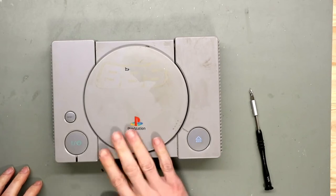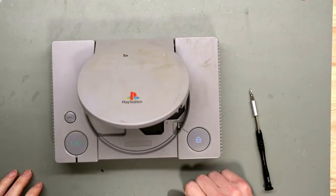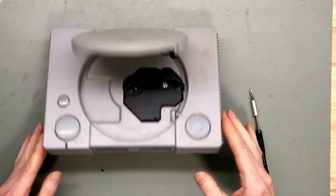So let's open up and see what's inside. Oh, first look, it's empty.